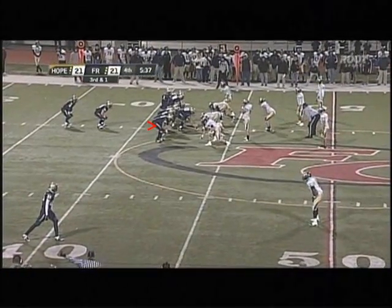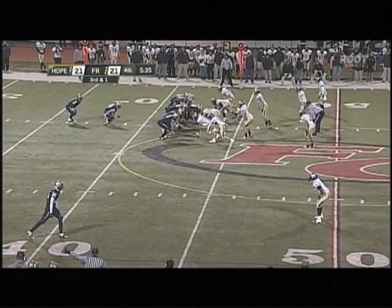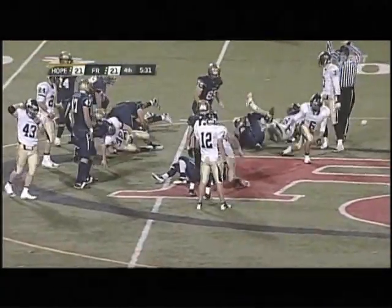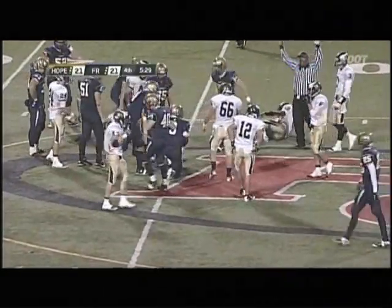So 3rd and 1 now. Okay. I formation. Brown deep in the eye. Hard count. Some movement on Hopewell's defensive front, but I don't see any flag. I do see a first down. Topolsky makes the tackle, but Brown picks up the first down.